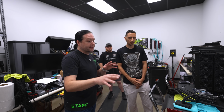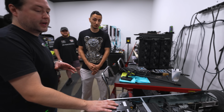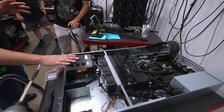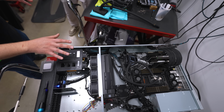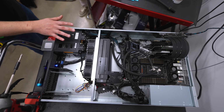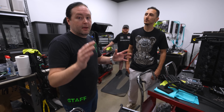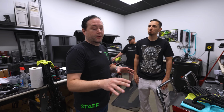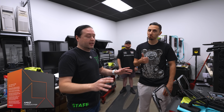Also, we have amazing custom Threadripper water-cooled servers. This is a 2U server right here, and it's all water-cooled. It's a really cool concept. It's one of our specialties, but we do data centers and servers on top of just the gaming stuff. Obviously we love gaming, but AMD makes some of the most incredible processors. Threadripper is far and above absolutely amazing. It is changing the game.